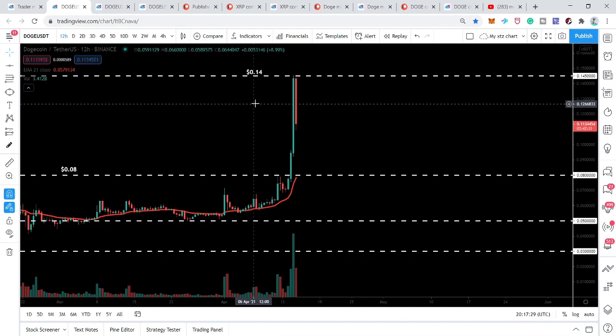I will definitely post more updates on the price action of Doge in the future as well. So this was the update so far.